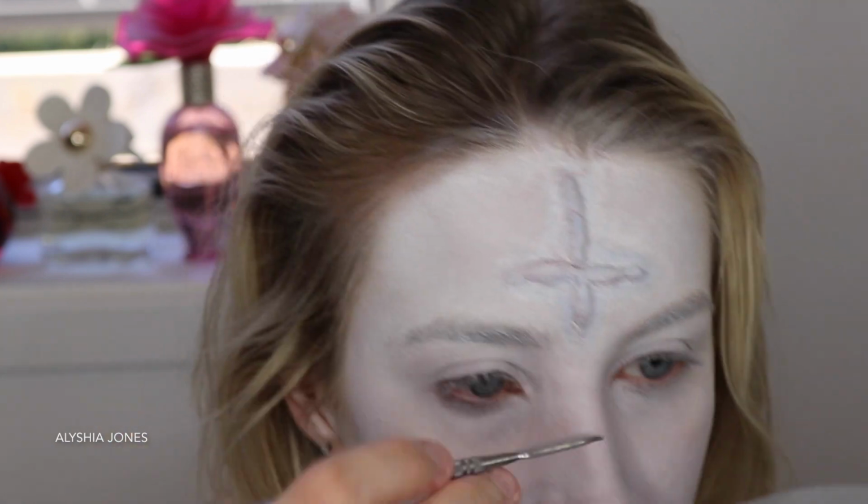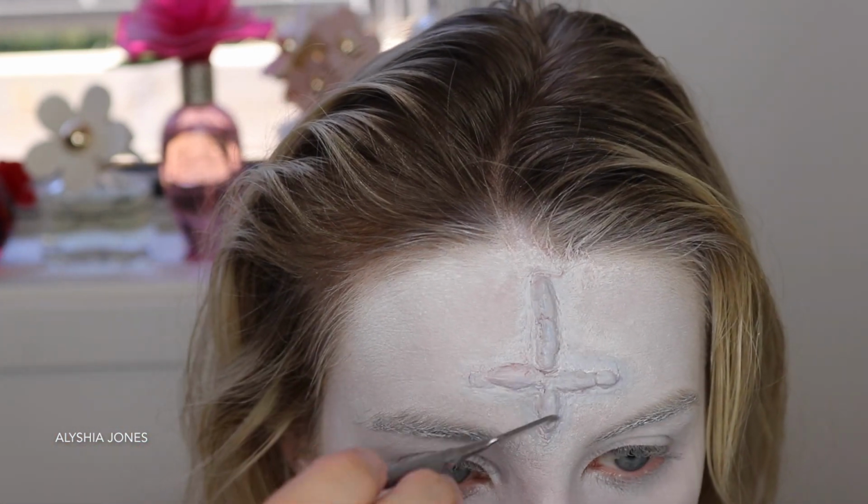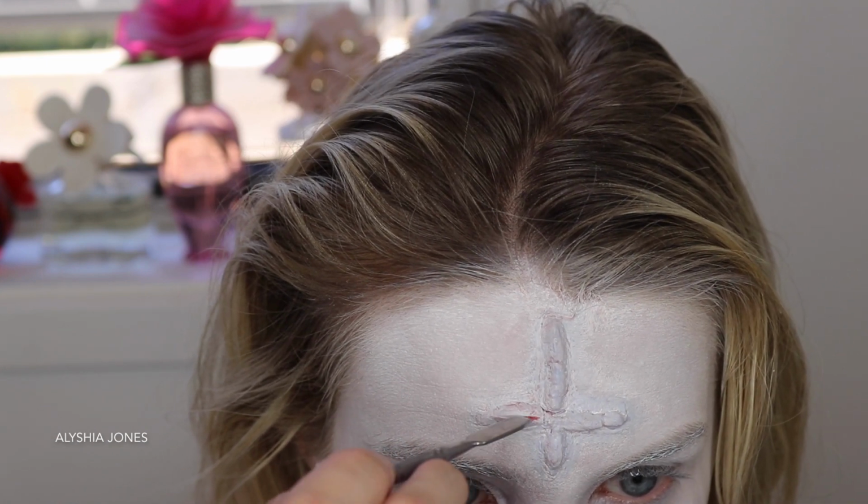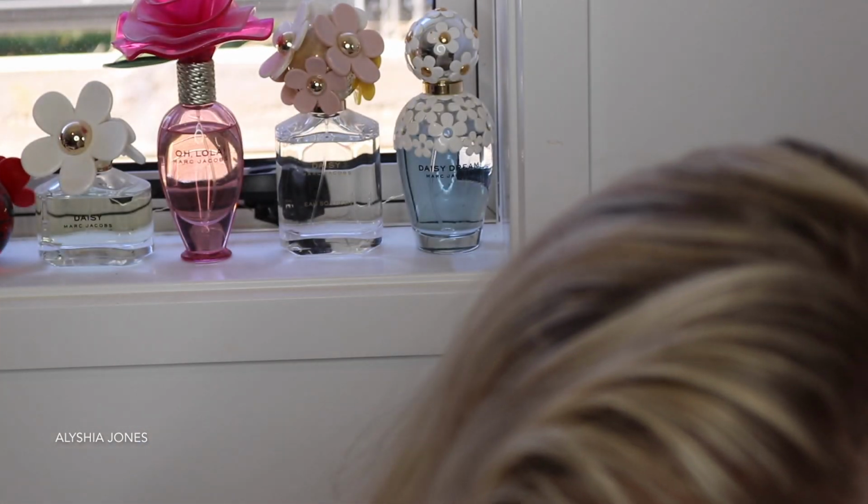So now we're going to shape the cross. We're gonna take the sharp end of the spatula and just dig it in and make the cross area where we're gonna put in the blood. Getting there, just don't slide off the scar wax off your face because right now that's kind of happening.